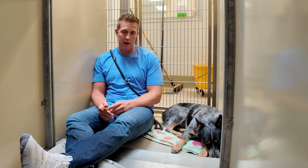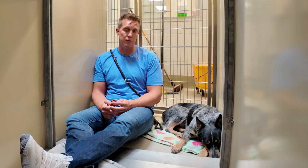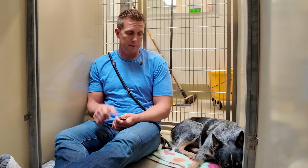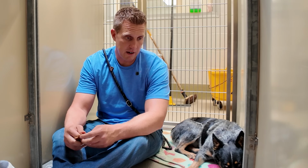And the main area, sometimes they don't have a choice. They just have too many dogs coming in. But to be able to keep her in this area for 4 days is really great. When she becomes adoption available, she's going to have to go into the main area. So, I was trying to catch her right when she came in. She's been here for a little bit.